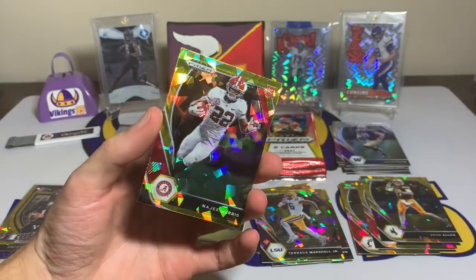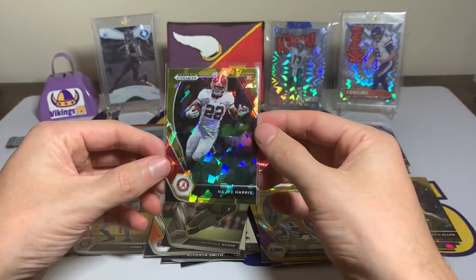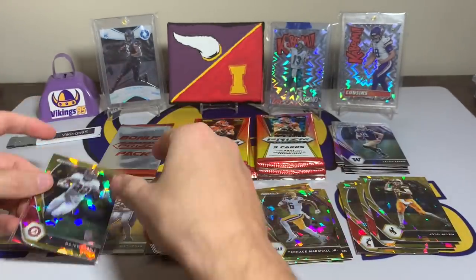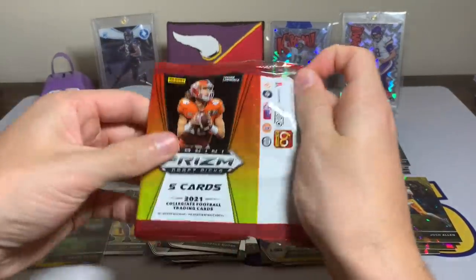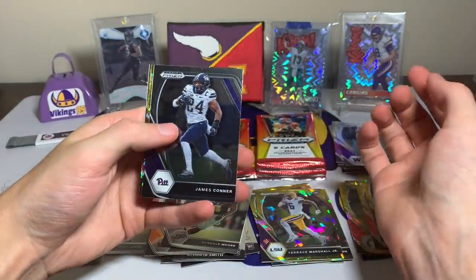Najee Harris has been just, I mean, he is a workhorse, and he always gets better at the end of the games, it seems. That was a wild Steelers-Ravens game yesterday. Ravens going for it on the two-point conversion when they could have taken it to overtime. Harbaugh decided that's what he wanted to do, and it cost him. But that's how it goes.